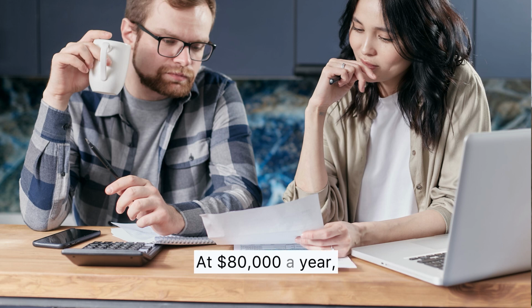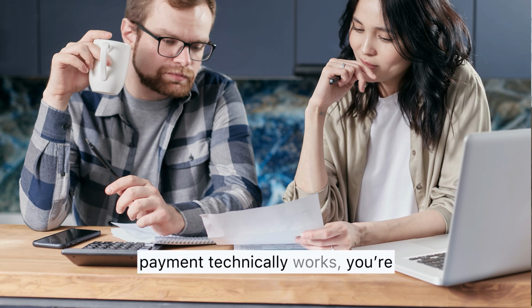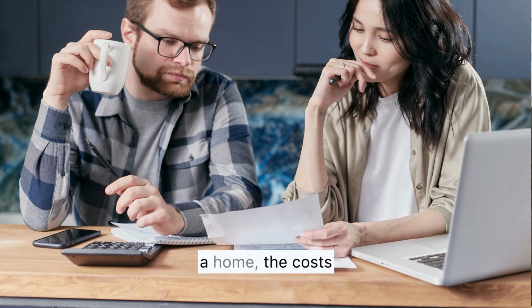At $80,000 a year, you're at about $6,667 gross per month. 28% of that is around $1,867. That can open the door to more decent housing options, especially if you have good credit and at least some down payment saved. But even here, there's a danger in assuming that if the monthly payment technically works, you're good. Because once you own a home, the costs don't stop at closing. You have repairs, you have furnishing costs, you have utility bills that are often higher than expected, you have random expenses that show up when you least want them to.